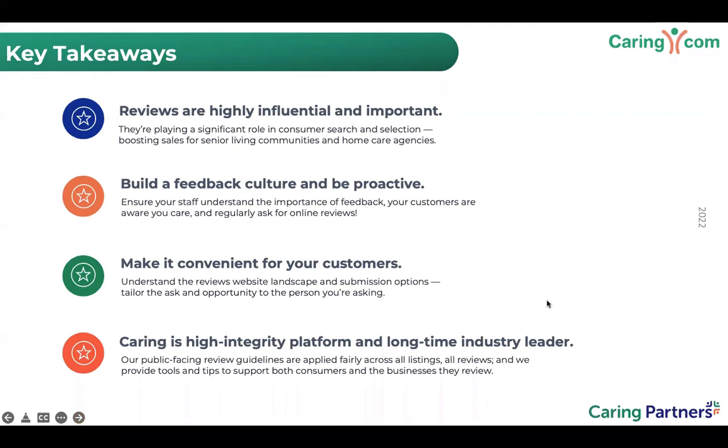I just want to make sure to summarize some key takeaways for you here. We talked about how influential and important reviews are today. They are boosting sales for senior living communities and home care agencies, but you need to build a feedback culture and be proactive. Can't just pray and hope. You got to take action. Make it convenient and easy. Remember those personas we went through. And remember, we are Caring as a high integrity platform, and we're a longtime industry leader.